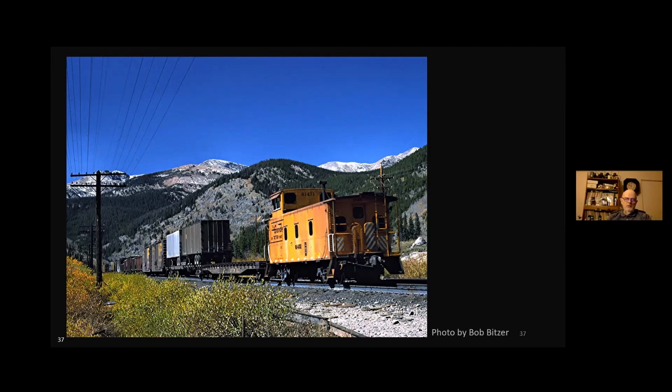As far as composition rules go, this basically follows what I call the four-layer step. You have the brush in the front, you have the train in the middle, the mountain range, and then the sky. So it's basically 1, 2, 3, 4 stages. And as Anne has pointed out, it has the power lines leading your eye into the foreground or the background of the picture. So that is some of the things that I use when I take pictures of trains.